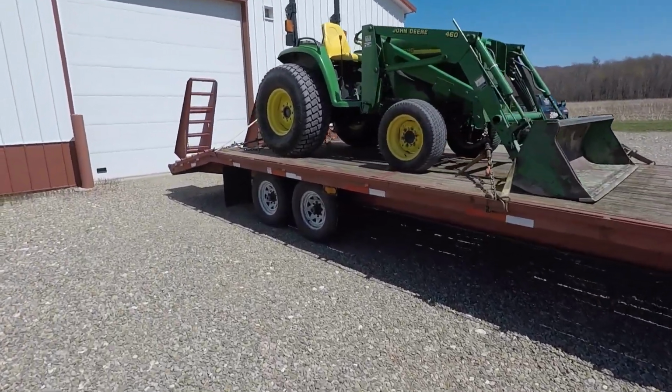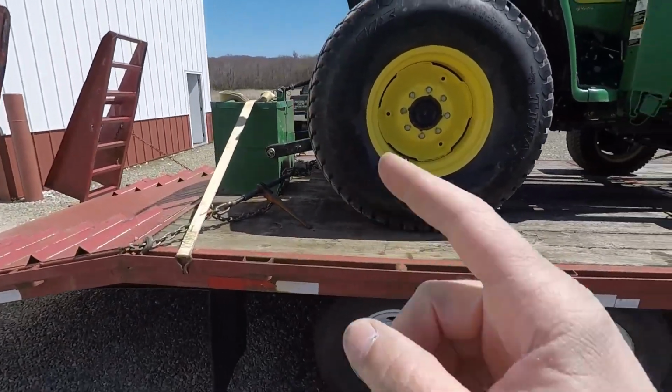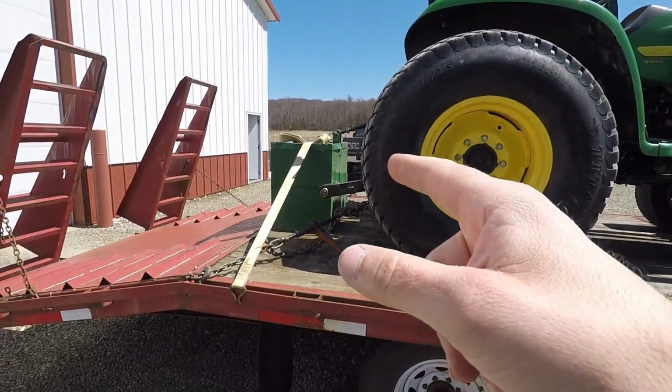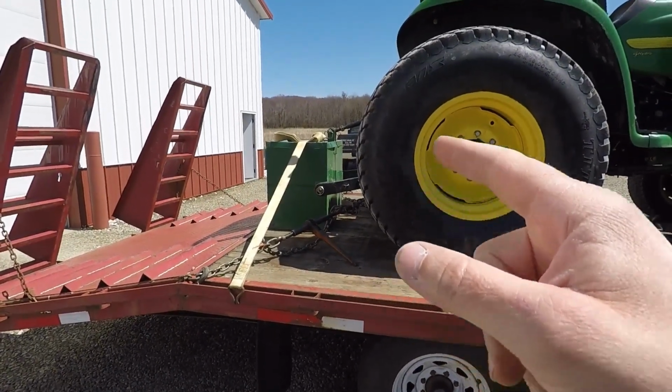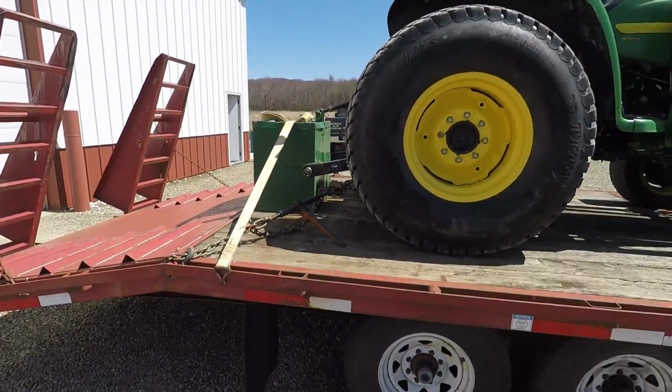And also on the tractor, I've got the ballast box. Last time, no ballast box. I just had the tractor itself. So the ballast box right there, I'm gonna tell you, there is ballast in there from a rail car. That thing is heavy. I'm gonna tell you about 1,500 pounds.